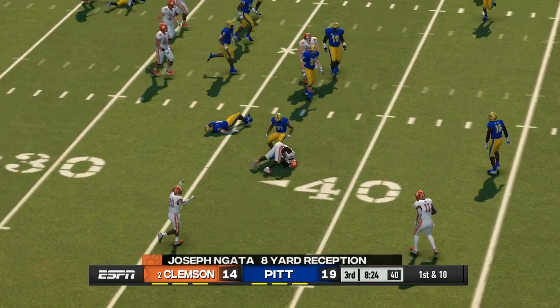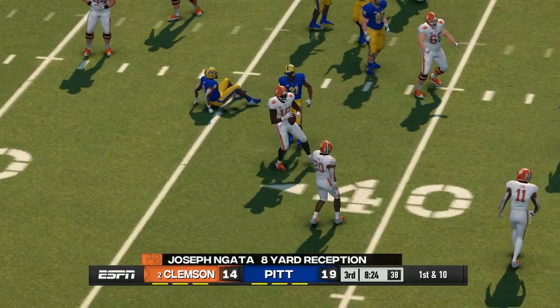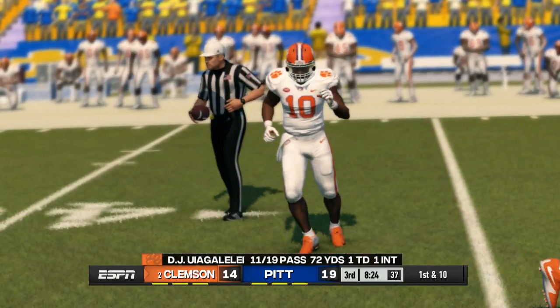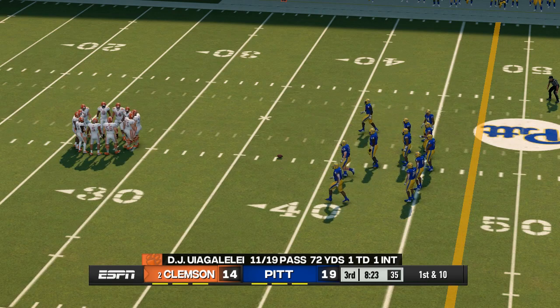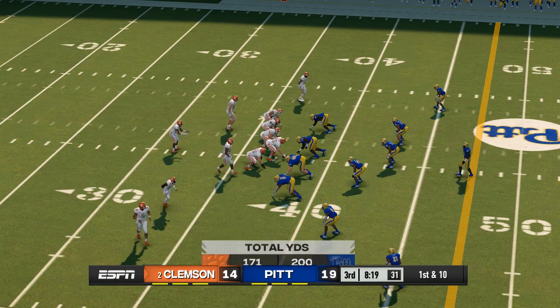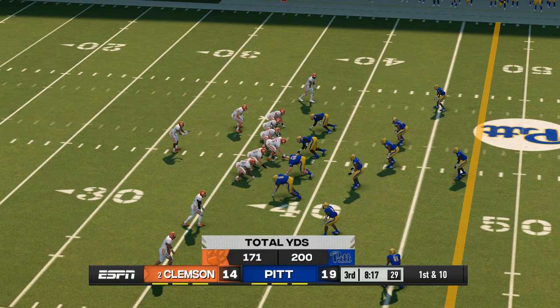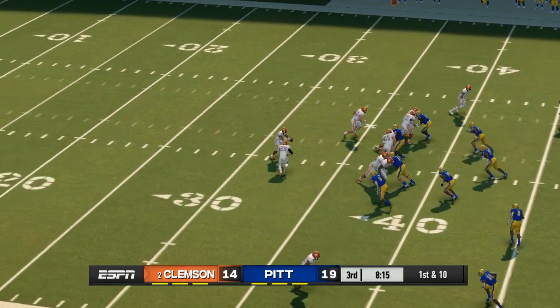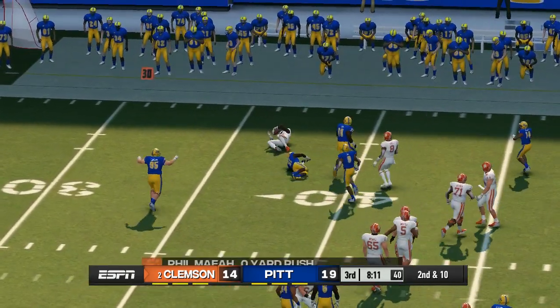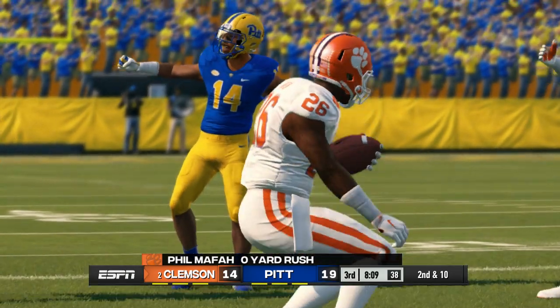Slings it, and he's tackled at the 37-yard line. Hill makes the tackle at the 37-yard line. That makes it first and 10. From their own 37-yard line, first down. On the run. They'll bring him down at the 37.